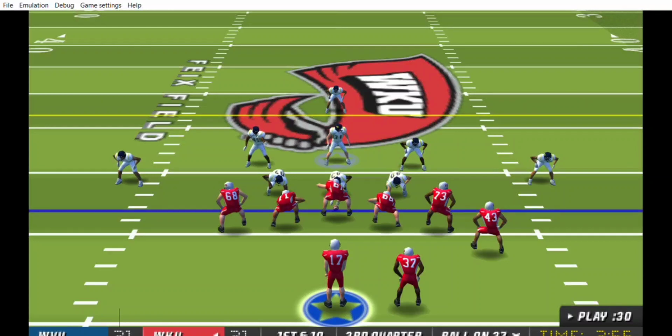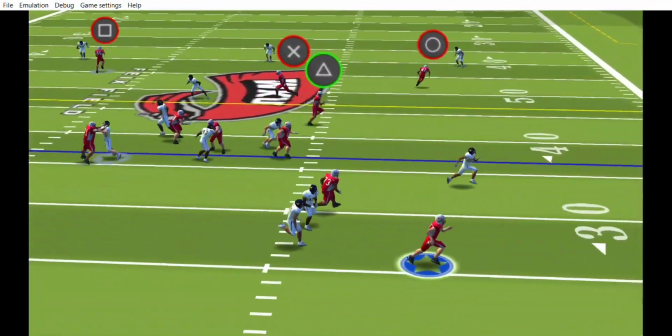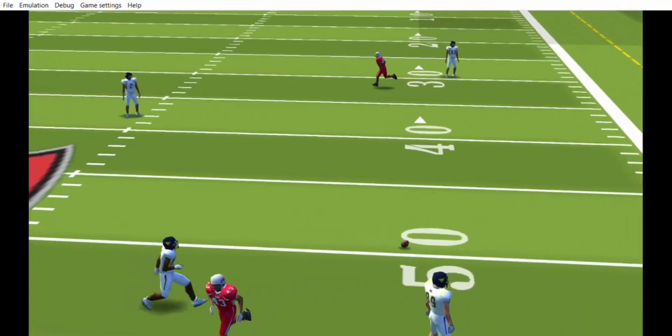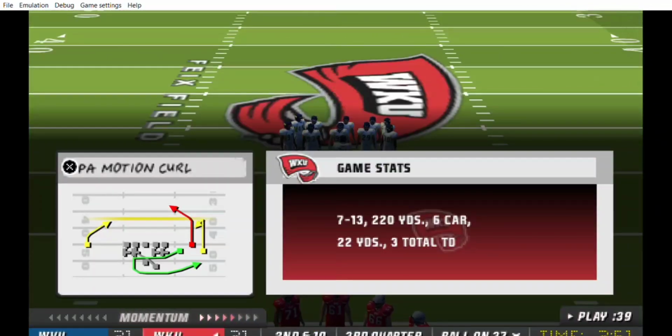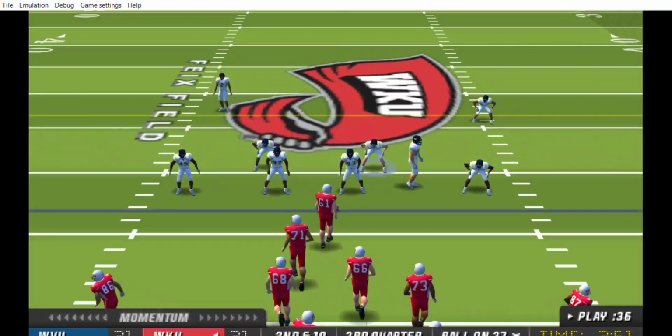Western Kentucky lines up with three receivers. Rolling out to the right side. Brown throws it out to him. Young can't bring it in. Young was the intended receiver on that pass. That'll bring up second down. They line up at the 37. Second down.